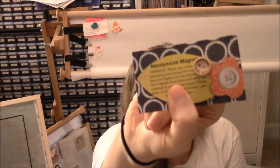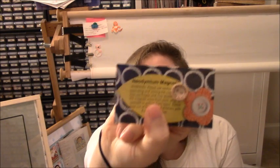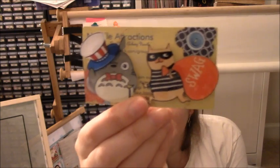This was a little freebie as well, a little Easter basket with chicks in it. And I think her backs are also really cute because she puts these little buttons on the back and they just say handmade with love. We got Totoro. I love me some Totoro. 4th of July dress Totoro, and we have a swag bag cat. So cute. I love it.